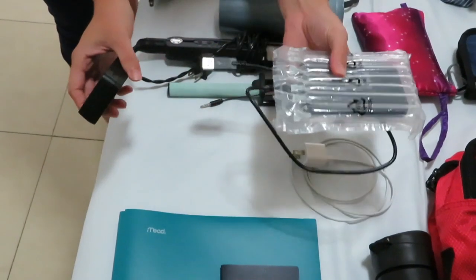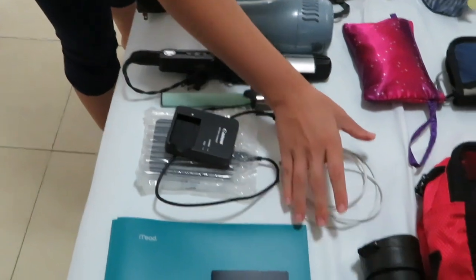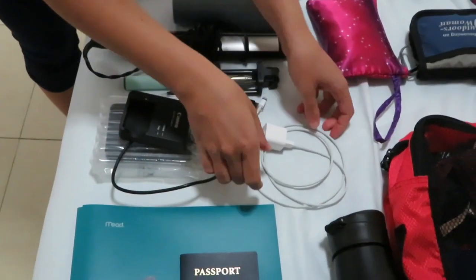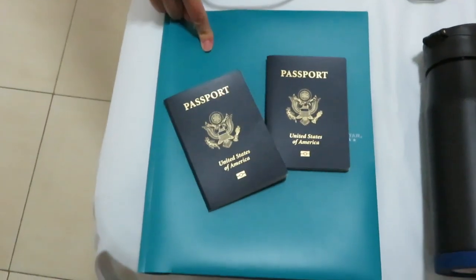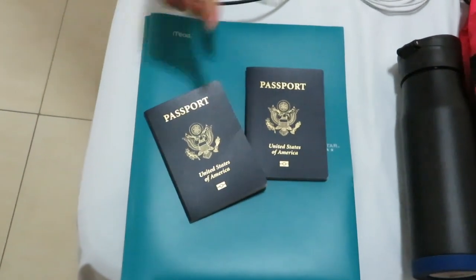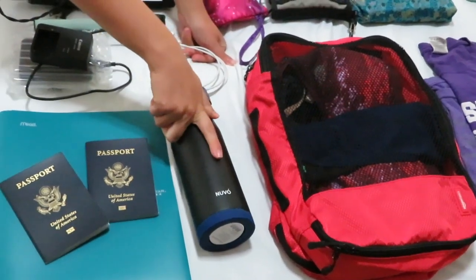Yes, I did keep the original bubble wrap it came in because I feel like it keeps it safer. It's like an extra cushion. I probably could just buy an actual case for it, I bet, but whatever. Recycling there. This is my phone charger. We got our passports. We got our important document for allowing us to leave and return during our residency process. Bring in an empty water bottle to fill up at the airport once we get through security.